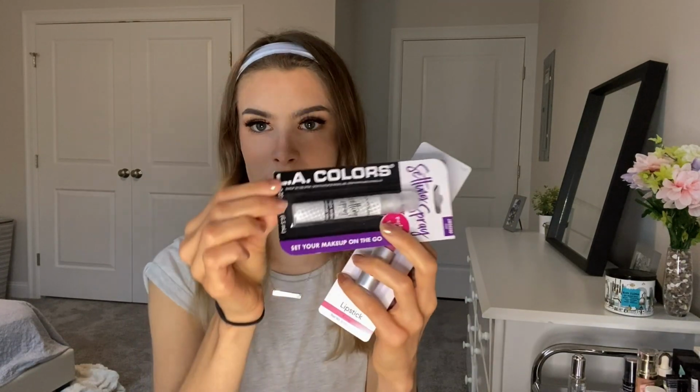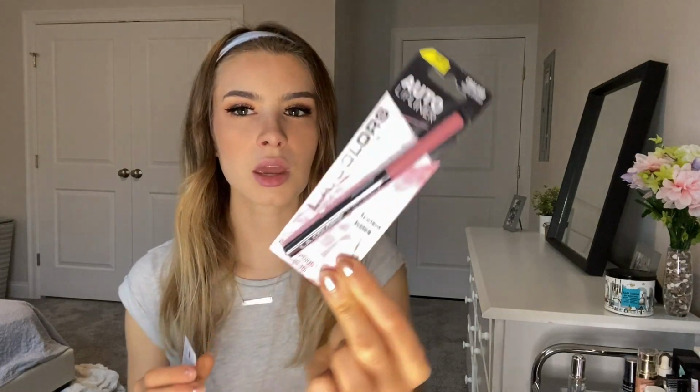Okay, so for the last products that we're using, I have this LA Colors Setting Spray. And I also picked up this LA Colors Shimmering Loose Eyeshadow, in the shade Honeysuckle. And then we have an e.l.f. lipstick in the shade Classy. And an LA Colors lip liner. It's an auto liner in the shade Totally Pinkish. And I will open these and we will put them on.